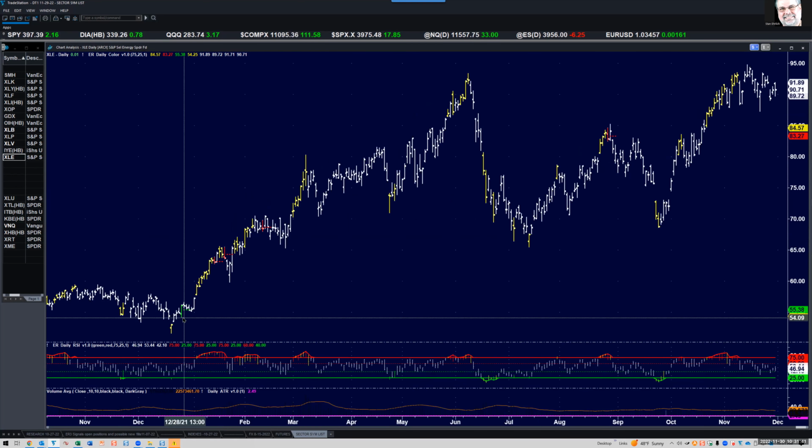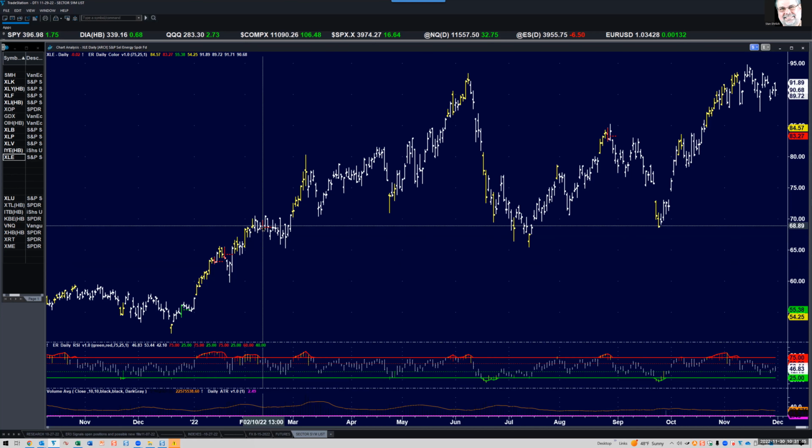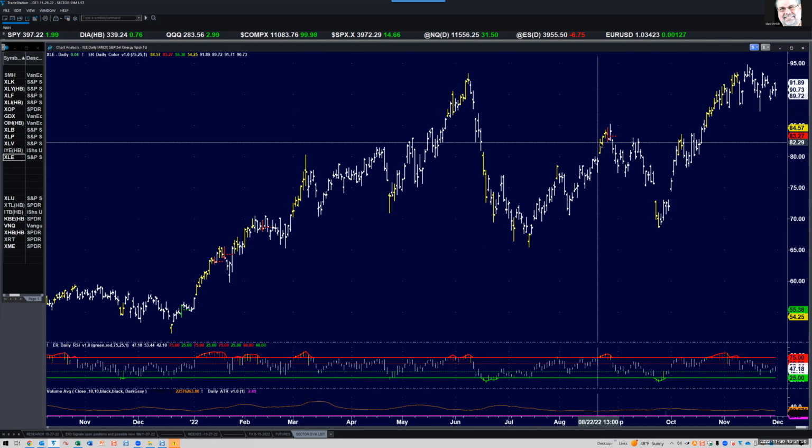Well, that's not so bad. Green almost at the bottom, red on top of that particular rally. That wasn't a very good sell signal. I think that's it. And I talked about that one.